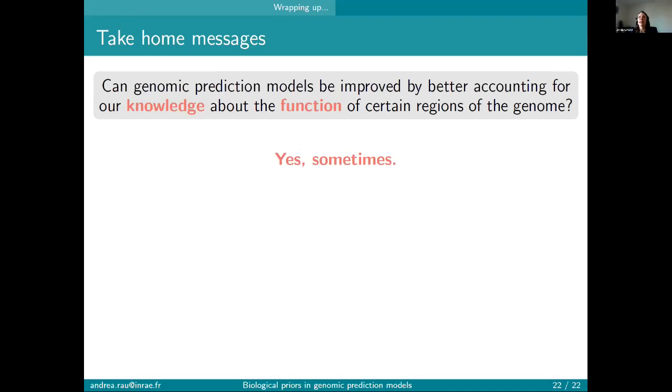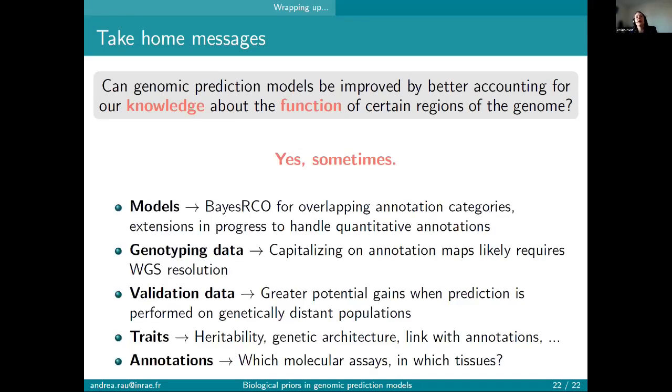And I think there are several different levers of action to perhaps come up with a more concrete answer to that question. There are obviously different ways of considering the modeling itself. So developing other models, more sophisticated models, delving more into machine learning approaches that can incorporate annotations and so on. In my mind, this isn't necessarily the major blocking point. I think that the BayesRCO approach we have here to account for overlapping annotation categories is a promising modeling setup, and it actually sets the stage quite nicely for extensions to handle quantitative annotations rather than categorical.